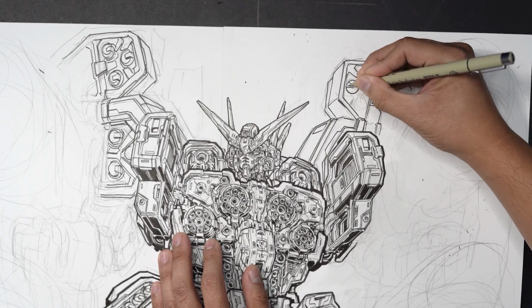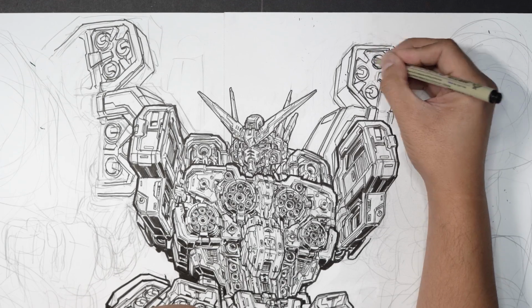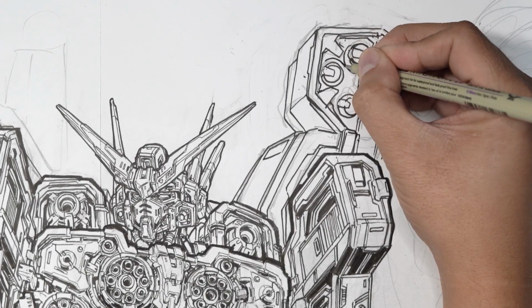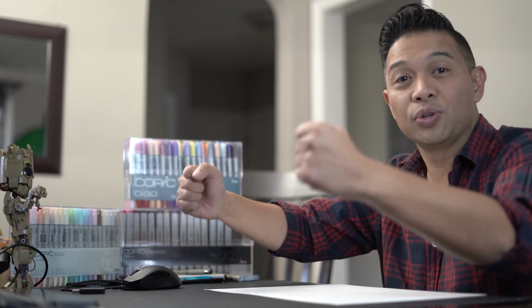And it takes up a lot of space. I'm going straight to ink here. So if I don't draw this properly, I could lose space for the actual arm cannons. That's as far as I'm gonna get for the shoulders. Let's get to the actual arms itself.